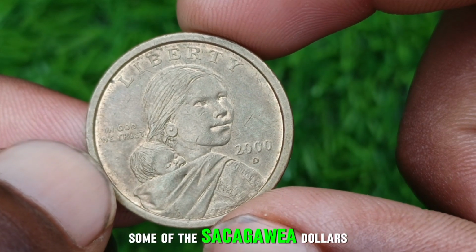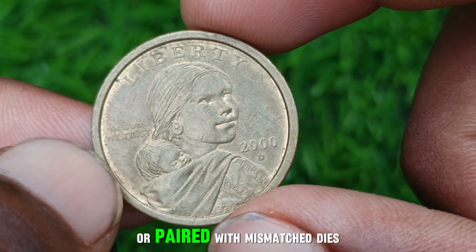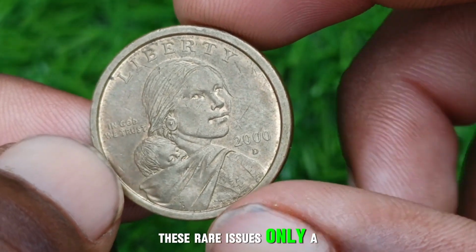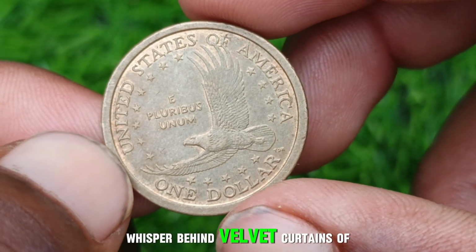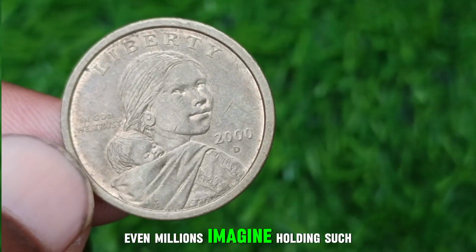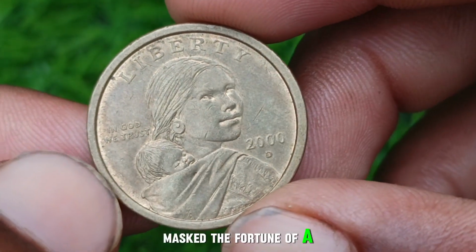Some of the Sacagawea dollars minted in 2000 were struck on experimental planchets or paired with mismatched dies. These rare issues, only a few known, can fetch hundreds of thousands and, in rumors whispered behind velvet curtains of coin expos, even millions. Imagine holding such a coin, unaware that its golden shine masks the fortune of a lifetime.